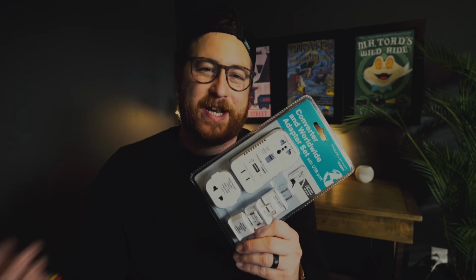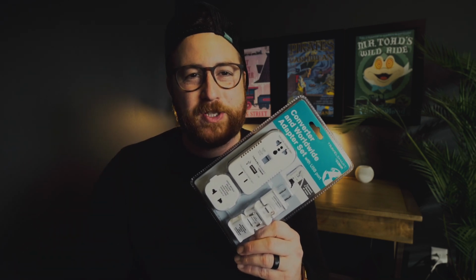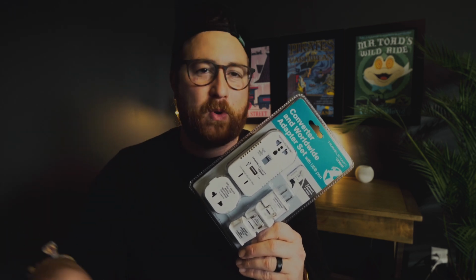Now sometimes you can just check this. I like to carry this on just in case there's a layover or something happens when we are at an airport internationally or something like that. I just want to be able to plug my devices in if needed.